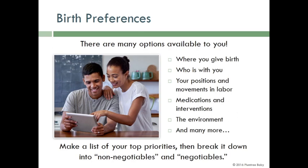You want to decide, do you want to be able to move freely and what positions you might like to try in labor, what medications and interventions are possible, and how you feel in the room as well. It is important to, when you think about these things, especially thinking about them at home and not in the presence of your provider, you might want to, before you write it down, think, is this negotiable or non-negotiable? Because your list of negotiables and non-negotiables might not match with your provider's list or with the hospital policies. So discussing them, knowing ahead of time where that discussion might go can be helpful.